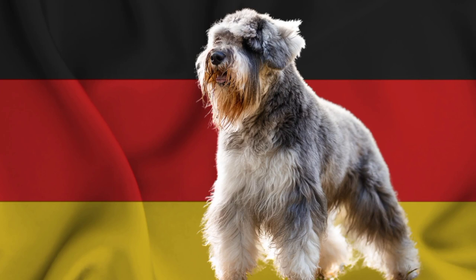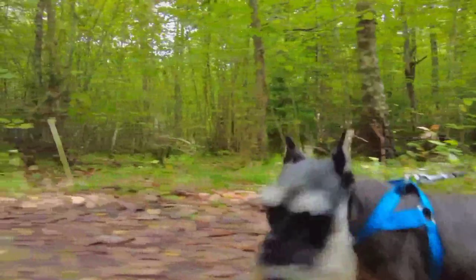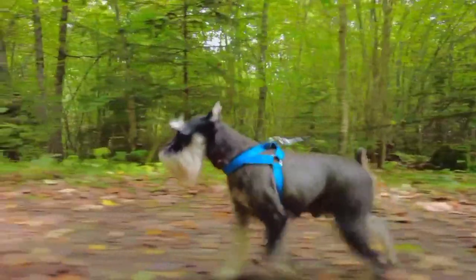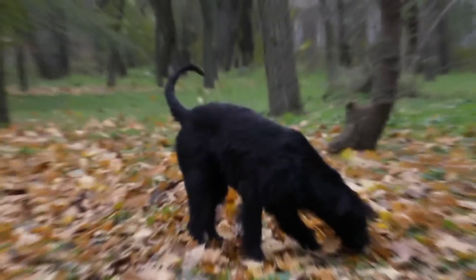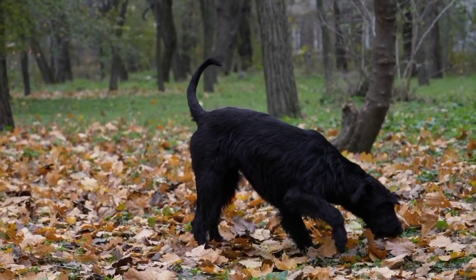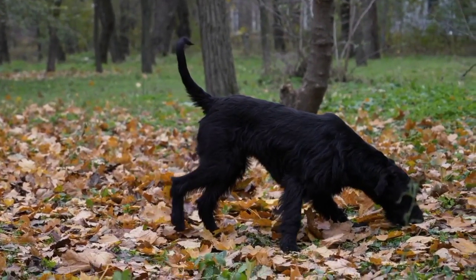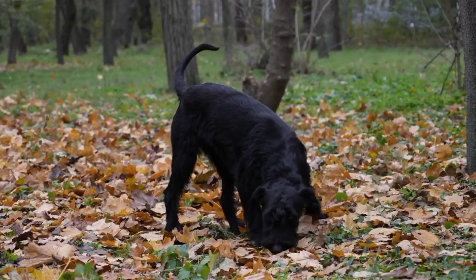The Giant Schnauzer was developed in Germany in the 17th century, where they were originally bred to be working dogs. They were primarily used to drive cattle to market, but also served as guard dogs and companions to their owners. Over time, they became popular police and military dogs due to their size, intelligence, and protective nature.